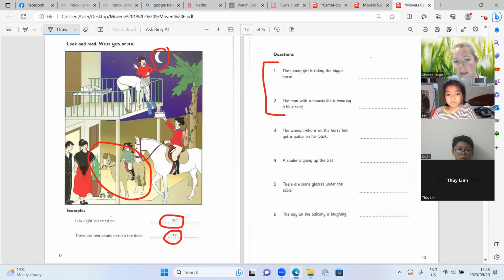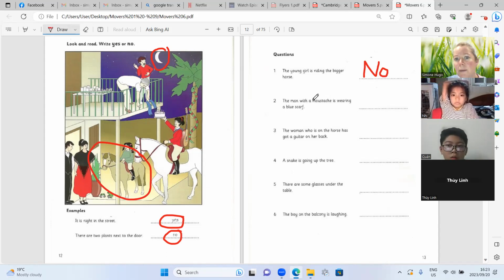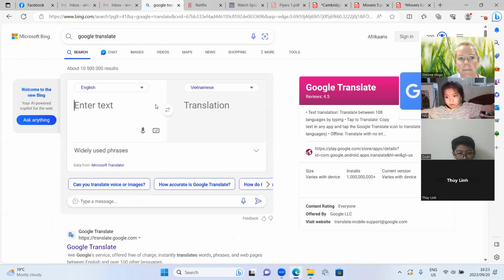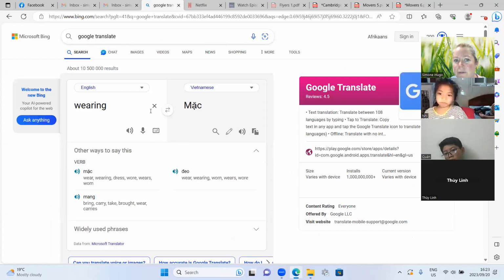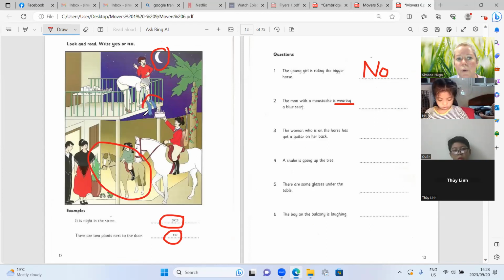Is this horse bigger than this one? No. It's the small horse. The man with a mustache is wearing a blue scarf. Wearing. Is he wearing the scarf? No. He's holding the scarf.